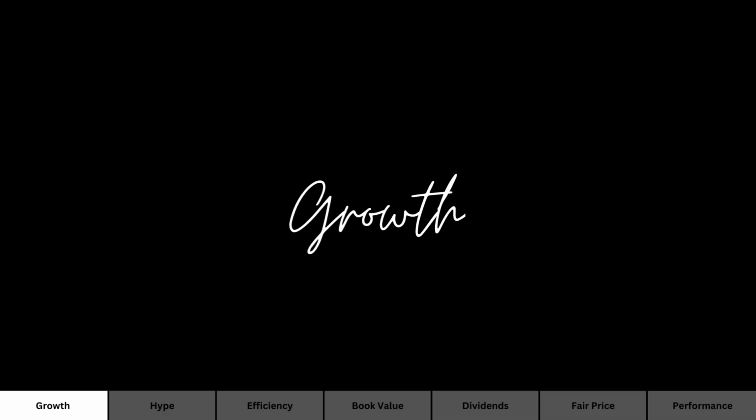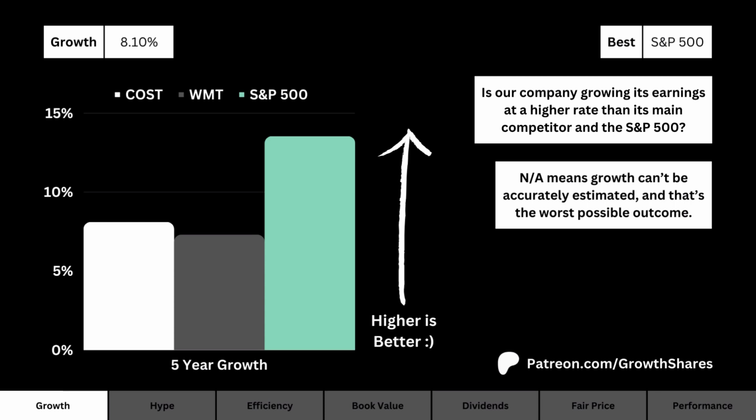First, let's talk about growth. What you see here is a comparison of our company, its main competitor, and the S&P 500 as it pertains to its projected earnings growth for the next 5 years. The higher the growth rate, the better.